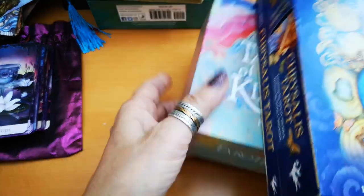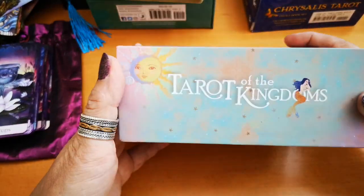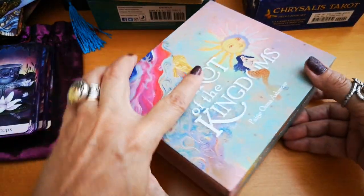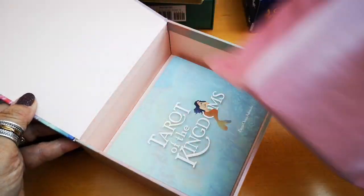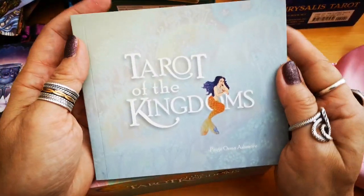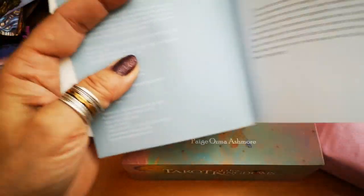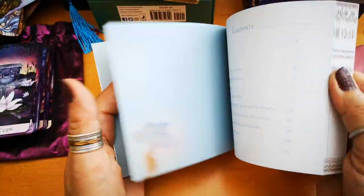And then I will show you this deck, the Tarot of the Kingdoms. This deck I got this year, and this is one of the, where is the box? Yeah, this is one of the decks that I haven't seen also. It's not on any reviews. It's an underrated deck, which is why I want to show you these decks, because I would love that all my decks are favorite to me. I would love that you see these decks and maybe you would like it and buy it.